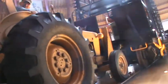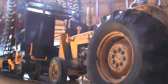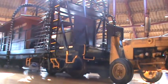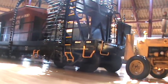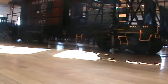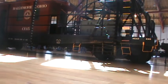These cars were manned by crews. Literally, the crew would go out with the car and would spend weeks out in the middle of nowhere. So it's important to have a camp car where they could spend the night. A couple of unique things about this car. It was recently restored when the museum was closed during the roundhouse roof collapse back in 2003 and 2005.